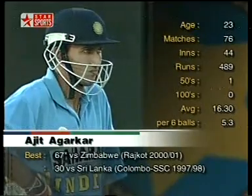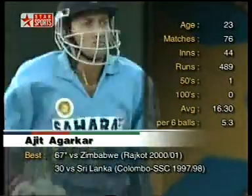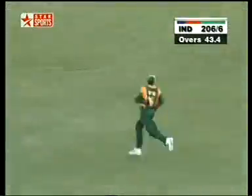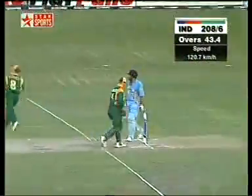Ajit Agarkar is the new batsman with 7 overs to play. He's averaging 16, but he's easily the quickest Indian runner between the wickets, and that will come in handy here. Well, that's going to clear the inner ring. That's going to land in no man's land, and it'll bring Gurinder 2 runs. Not sure how measured that was, but he's got away with it.